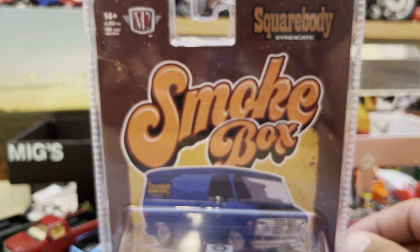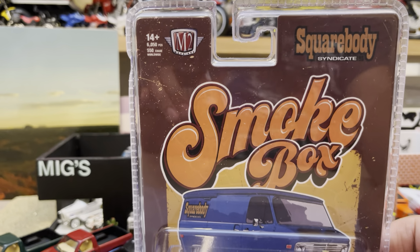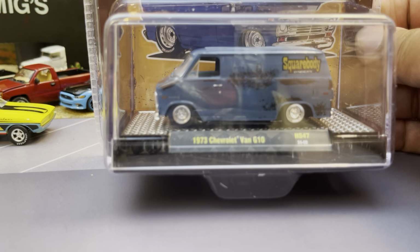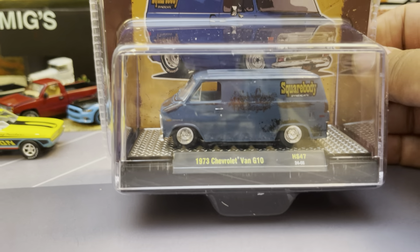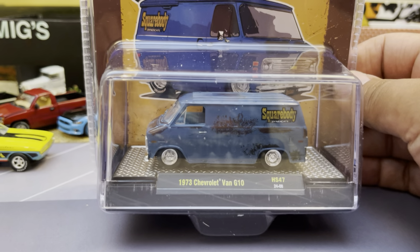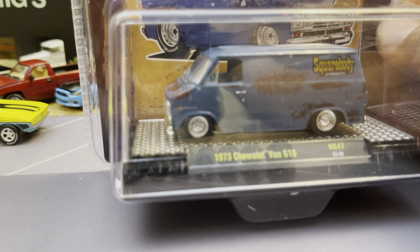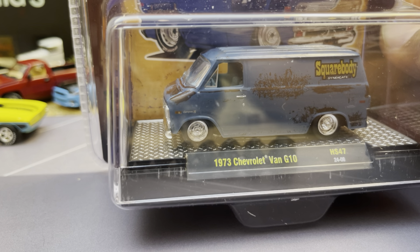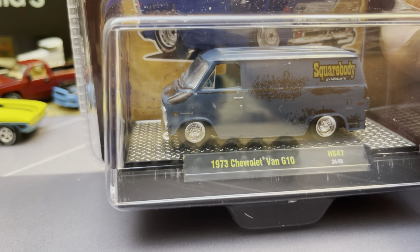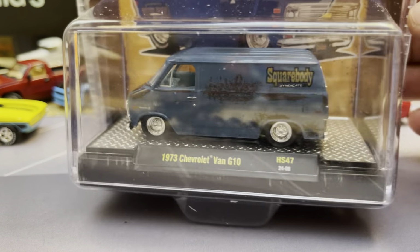Smoke box. How awesome. This is like a hobby release, so it's not just released at Squarebody Syndicate. I did get it from the website just because I wanted to order it from them. You pay a little bit more, but I thought it would be cool to get it from them. So they basically use the wheels that we all know. They just chrome them. And when I knew that about this truck, I had a great alternative, and we're going to take a look. So here it is.